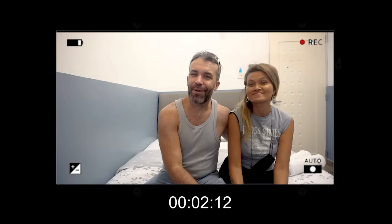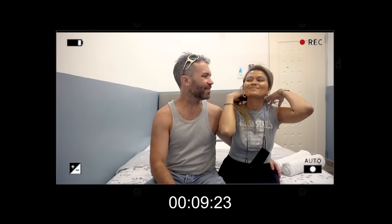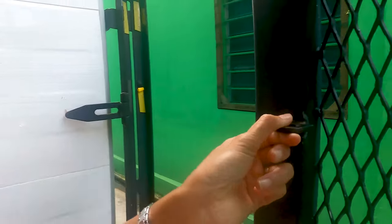Just arrived at our little hostel. It's called Pulau Ketam hostel. It's only like a 5 minutes walk from the jetty, so it's not very far. The room is pretty basic, nothing fancy, and it costs only $18 per night.